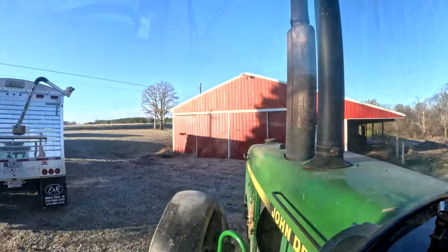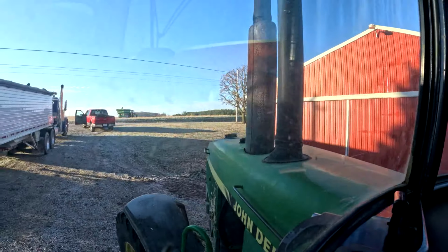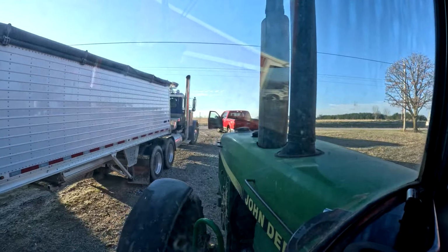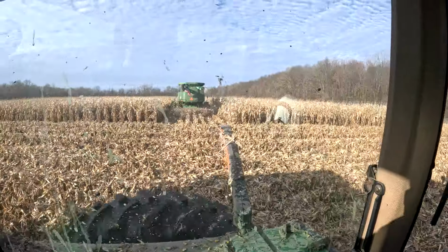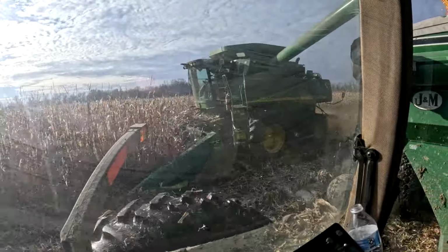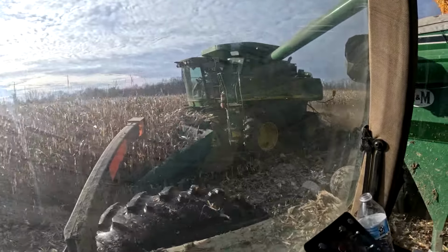I think we'll probably keep using this method in the future because it's just a simple way. It's hard keeping grain away from this big of a combine when you're trucking grain 2 miles away. So. Nice one. I will say this combine does eat some corn. It is a monster.